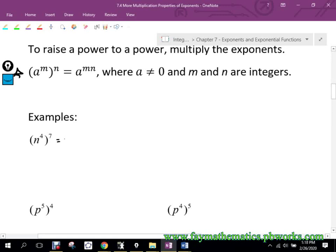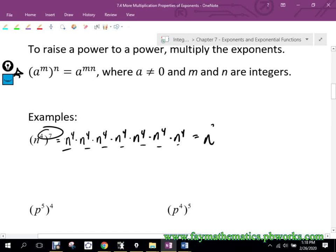Okay, so let's do this. You guys don't have to do this, but what this means is that I've got n to the 4th times n to the 4th times n to the 4th times n to the 4th times n to the 4th times n to the 4th. We get it. Now, if it was written this way, think about what we did yesterday, or 2 days ago. What would you have done? Because they're all like bases, you would have added those 7 4s. But adding 7 4s is the same thing as 7 times 4, and that's where we get that right there. 7 times 4 is 28, so n to the 28.